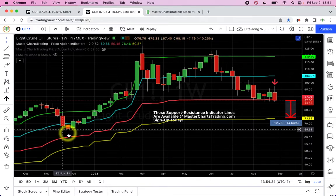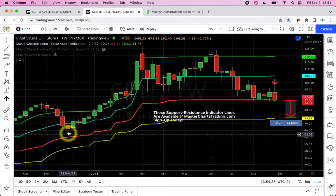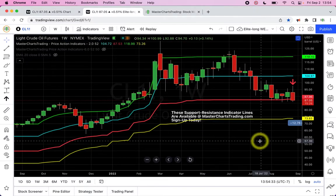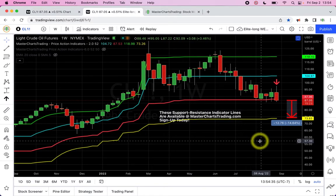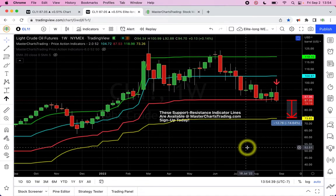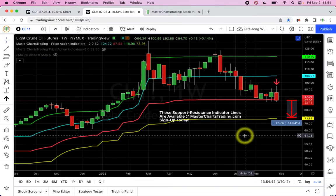So another important level to watch is this low from November of 2021 at around 62 or so. But I just don't see it going higher. I see it going lower. Again, this probably has to do with the dollar, and also if you like the supply and demand kind of thing, yes, indeed there is more supply now, because Saudi Arabia is pumping more, and everybody is just pumping more to stick it to the Russians.